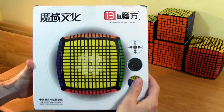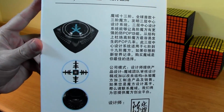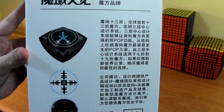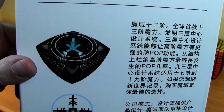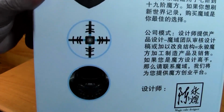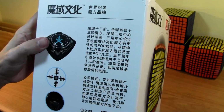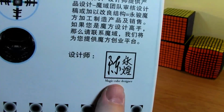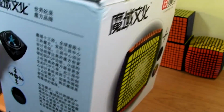This is it. This is the packaging. I'm just going to show the Chinese writing here, so if somebody can read that, then they can tell us what that says. It shows a picture of the mechanism, which is kind of cool. Actually, it shows it even closer. I don't know if you're going to be able to see that on camera. Oh, and then Magic Cube Designer, so somebody's signature right there. That's kind of neat that they sign their work, I guess.